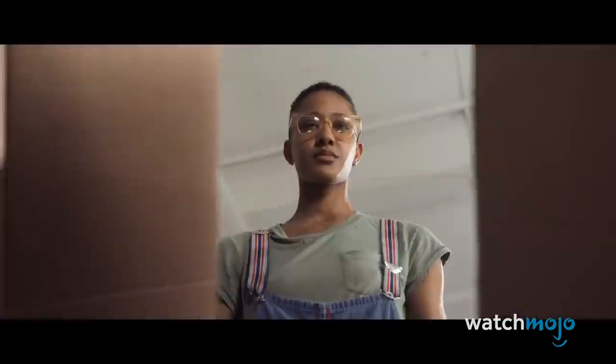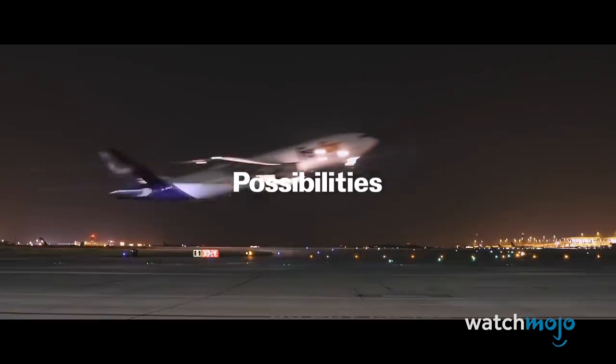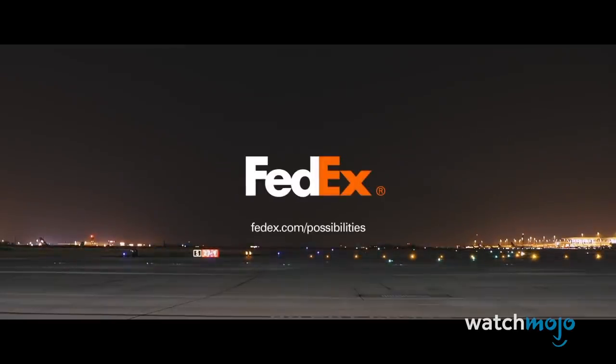The FedEx Arrow is far from the most ingenious hidden logo detail, but it manages to get its point across, pun definitely intended, without having to shove it down the consumer's throat. And for that, we salute them.